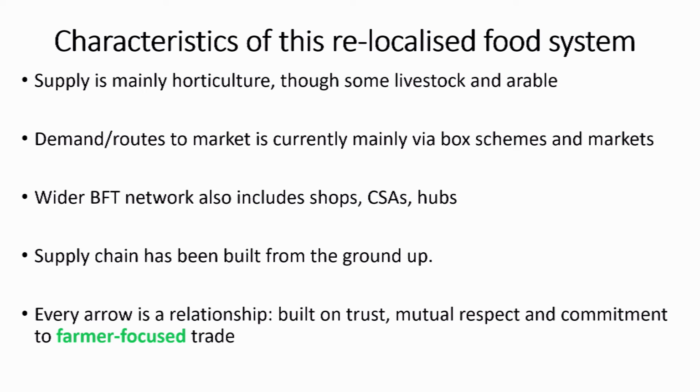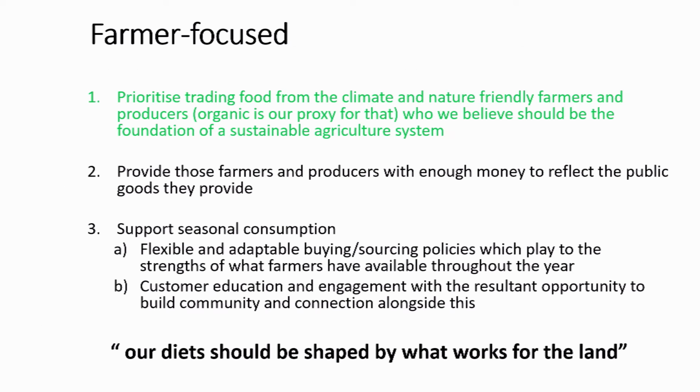The supply chain has been totally built from the ground up, and every arrow in that tortuous diagram is a relationship built on trust, mutual respect, and a commitment to what we've started to call farmer-focused trade. And I am going to have to use the clicker again, but hopefully not so quickly. So what do we mean by farmer-focused trade? We mean we're prioritising trade with climate and nature-friendly farmers, who we believe should be the foundations of our food system.